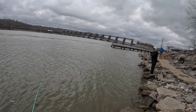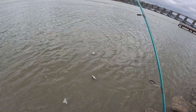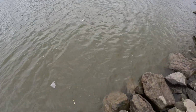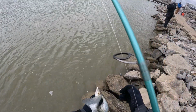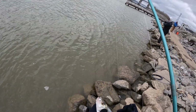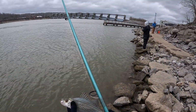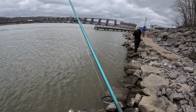No time might catch me one. Oh, is this the first white of the day? Yeah. There it is. Nope, that's a hybrid. Yep, all of them go back to the tail and it's got the broken lines. Look at that. 15 inches?